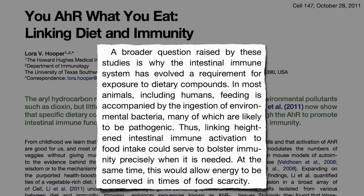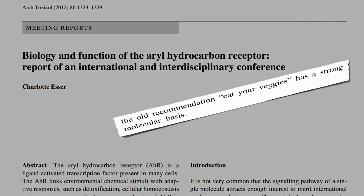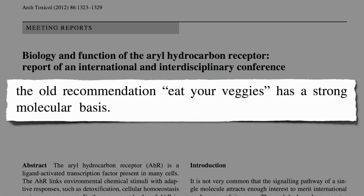Since we evolved for millions of years eating mostly weeds, wild plants, dark green leafy vegetables, or as they were known back then, just leaves, by equating veggies with food, our bodies may be using them as a signal to upkeep our immune system. Thus, the old recommendation, eat your veggies, has a strong molecular basis.